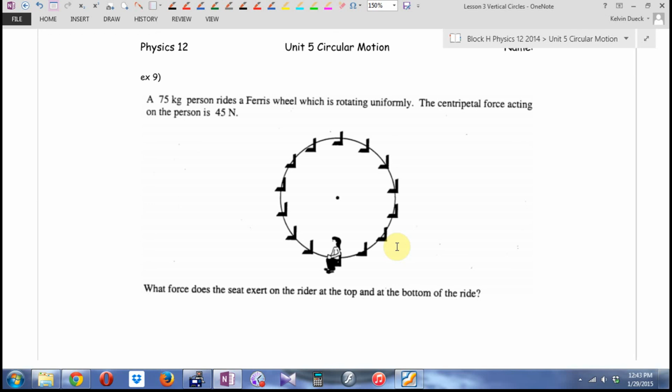Let's start. What do you want to start with, top or bottom? Bottom? Bottom's usually a little easier because on the bottom, what are the forces acting on this person? Get the obvious one. What else? Why did I draw the normal force so much bigger? What path is this person tracing out? So where must my winner net force be? Toward the center.